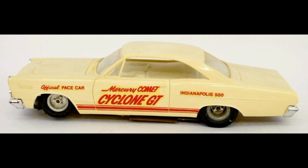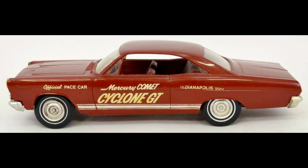Dealerships and toy sellers had been distributing mostly 1/25th scale promotional cars every new model year in factory colors for many years, and the new Cyclone GT was no exception. Early promos were hardtops only and came in several colors. When the Cyclone GT was announced as the pace car, 2 color combinations, white with red decals and red with white decals in the hardtop body style, were used as giveaways to promote Mercury's selection for this prestigious event.